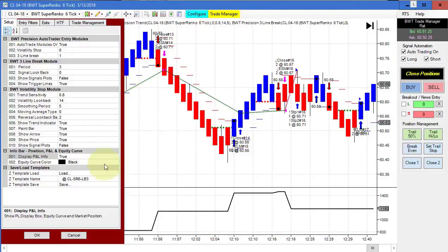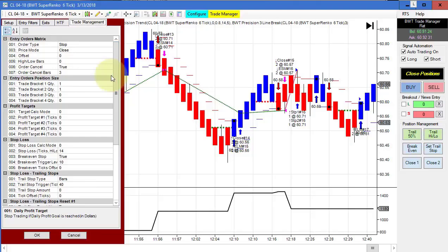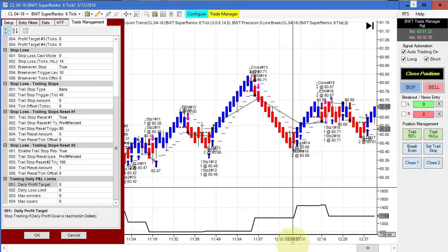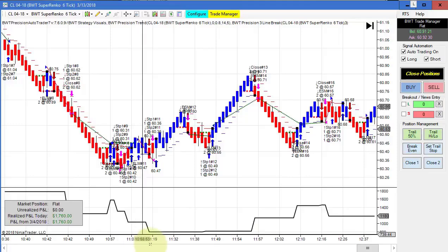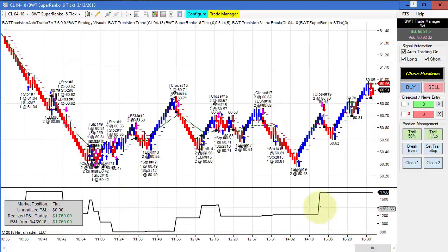This is the template using our line break logic, and our daily goal here is there is none. So it looks like the chart was fairly active today since I have no profit target, but it looks like our equity high was about 1700, and then it managed to come back to that.